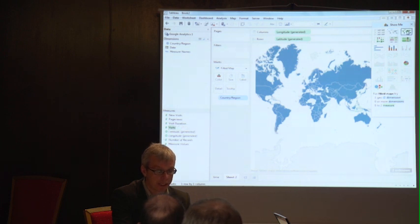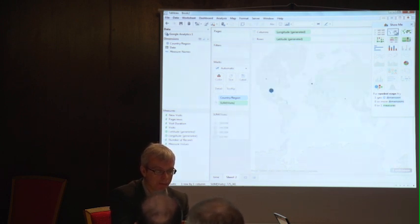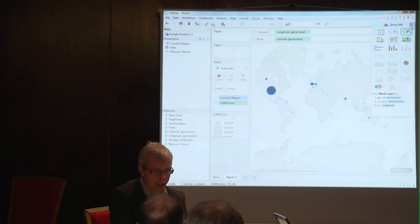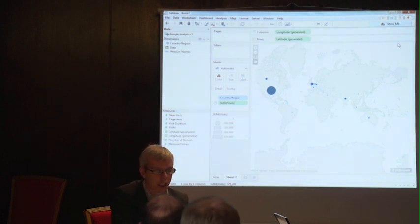I can click the map again. Now I've got a filled map for all my visits. Now, Tableau is an American company growing globally, but we are still dominated by visits from the US. If I turn this to a dot map, I can tweak things like the size and start seeing slightly different trend. So I can begin, let's just get rid of that and that. I can begin to see the dominant, you know, Europe's kind of second behind the US.